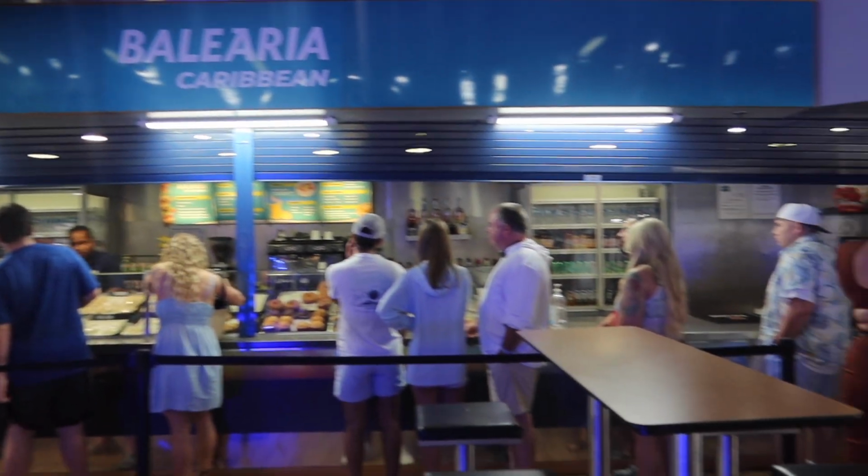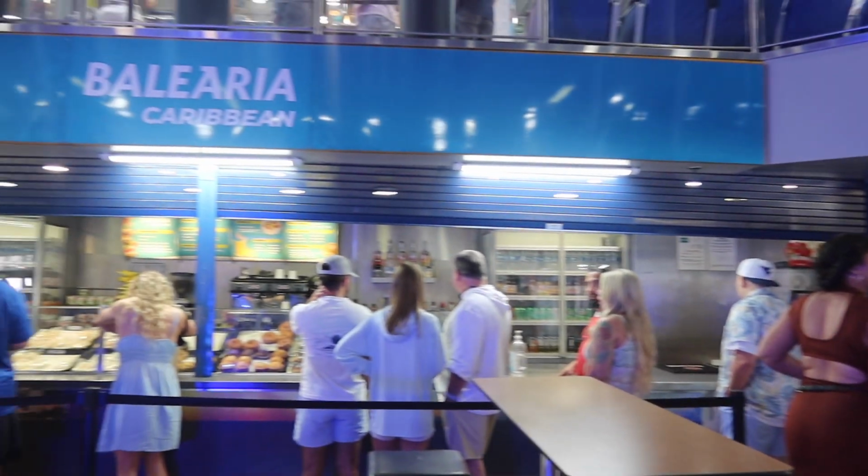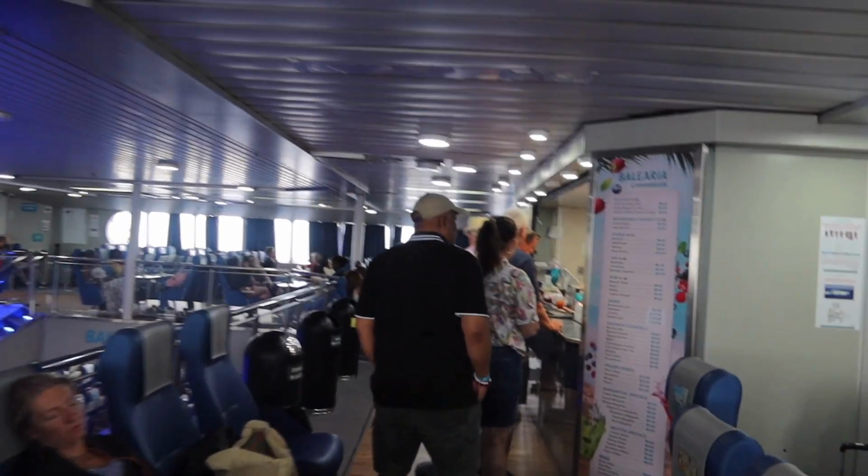And then you have a big open center on the first floor where you're gonna find your excursions, your main food area, your duty-free shopping, things like that. And again, tons and tons of seats. 2 stories. There is a second food place on the second story. It's just a little bit smaller.